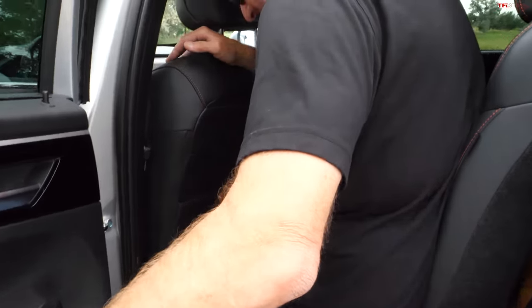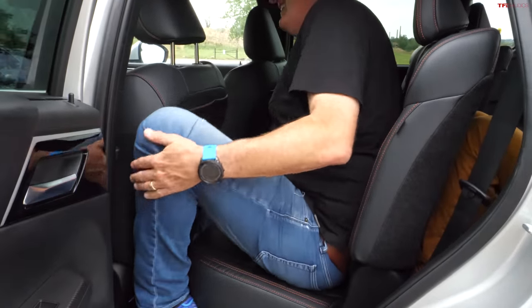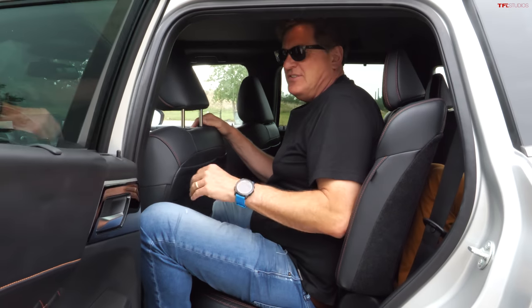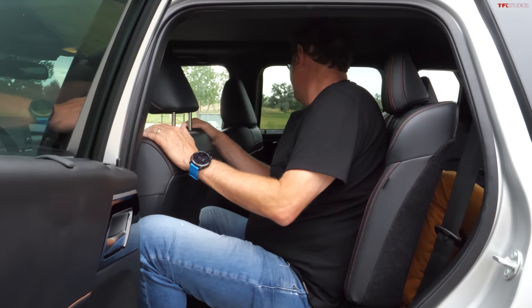Nice. Yeah, I mean, the seat is sitting up against the top of my feet, so it can't really come back any further. So I sit behind myself. So this is definitely a third row for the kiddos, not for the adults. Yeah, it's a third row as sort of a technicality.